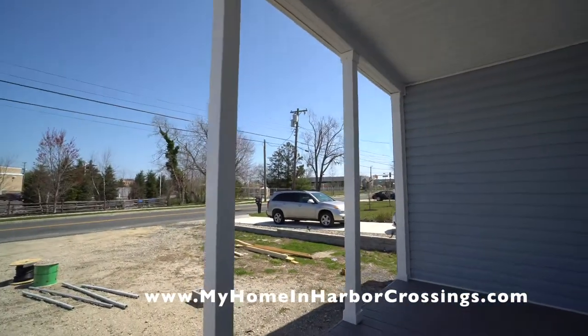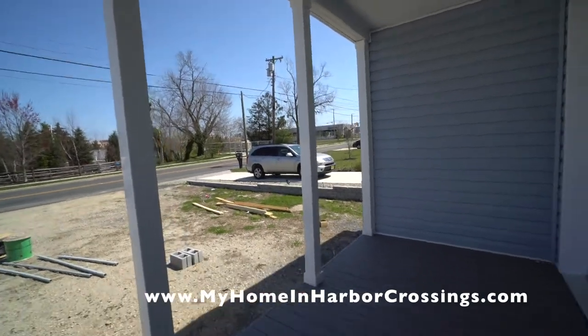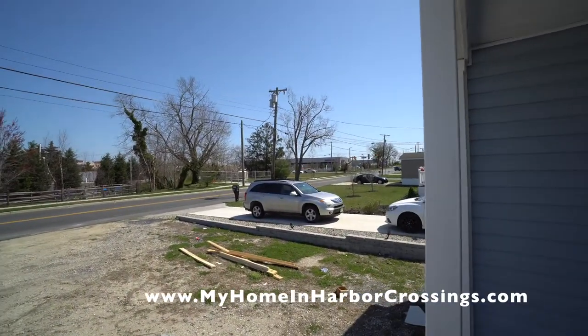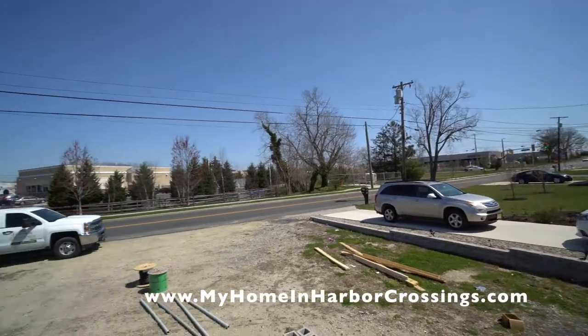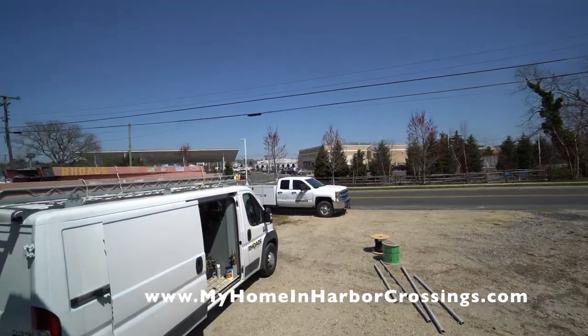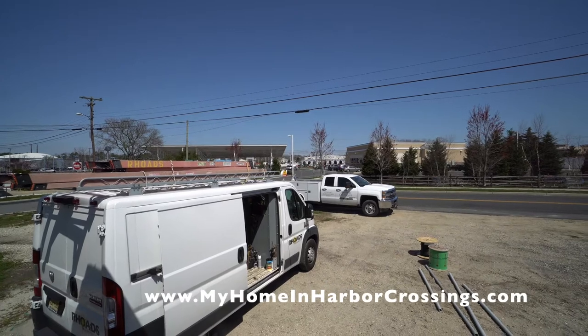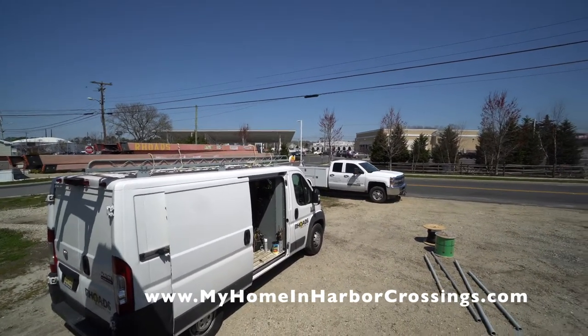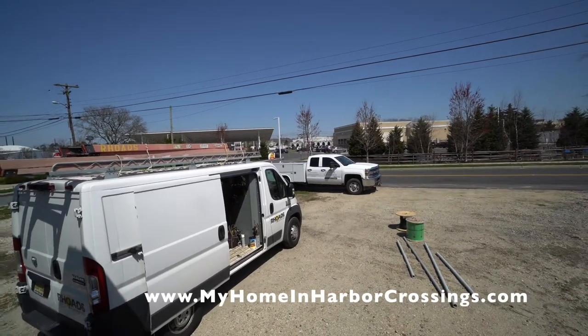A beautiful view. You've got Walmart on the other side of that hand in stone up there. See the entrance over there? And you've got a fabulous Wawa. And then that is Black Horse Pike over there. And that is the Chapman Ford. And there's also a Mazda dealer.